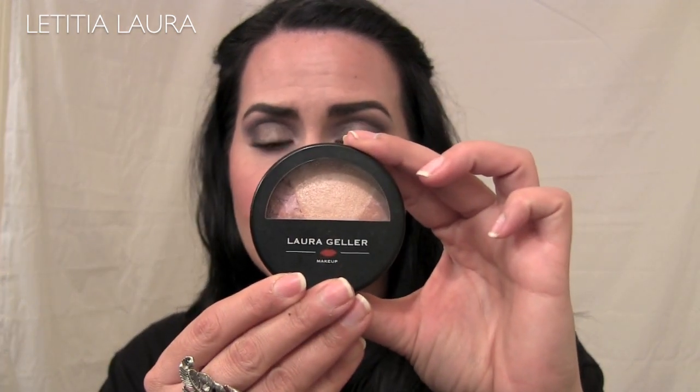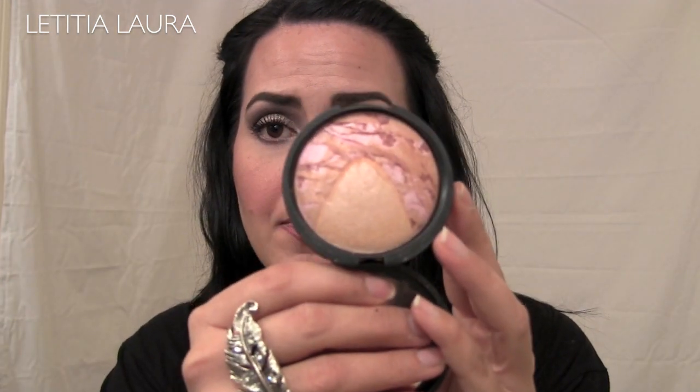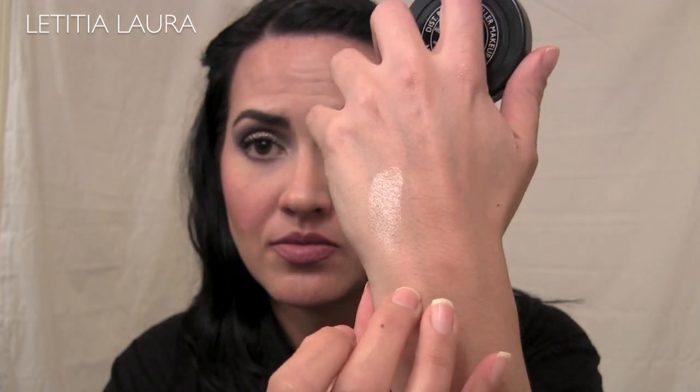But the first one is the Laura Geller, and this is the Blush and Brighten in Como and Portofino. And let me just show you. It is amazing. It's supposed to be a blush and a highlighter, but I mix the two together and it gives a fabulous highlight. I mean, it's just really, really pretty.